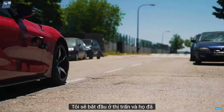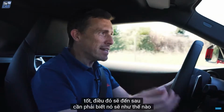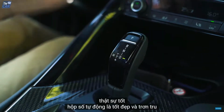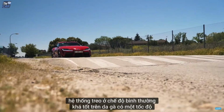I'm going to start in town. I know you're probably thinking, just take it on track. Well, that'll come later, all right? You need to know what it's going to be like to live with every day. So actually it's really good. The automatic gearbox is nice and smooth. You don't really notice it changing gears when you have it in normal mode. The suspension in normal mode is pretty decent over bumps.